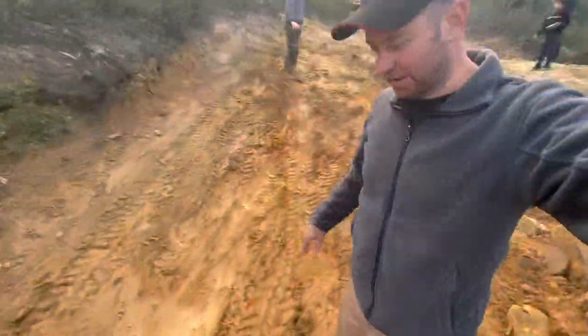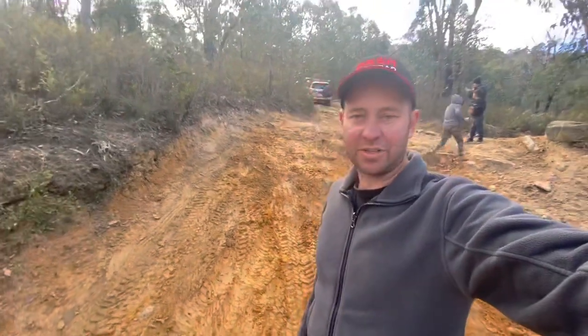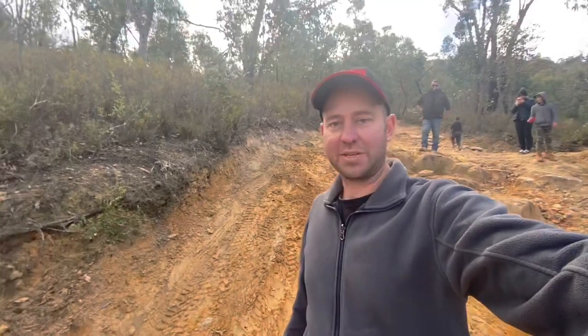What they've done to this track. It's a dog's breakfast now. So I've got the lowest lift and the more road-like tire. This should be interesting. All right, here we go.